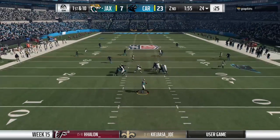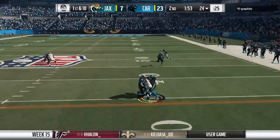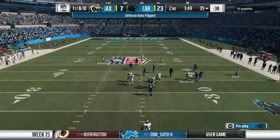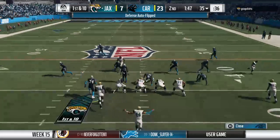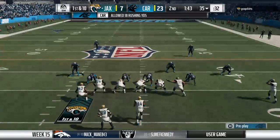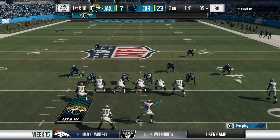On 1st and 10, here's Mahomes. That one complete to D.D. Westbrook. And he's brought down, getting this one up to about the 35. 11 yards there for Jacksonville and a first down as well. Here we go.